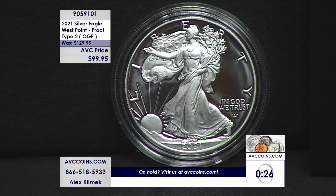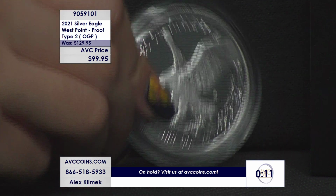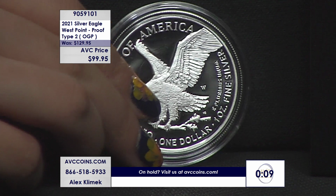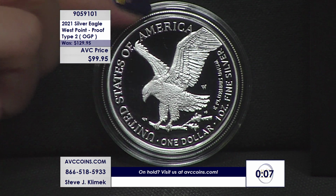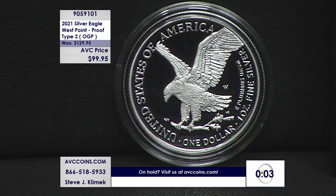Between 1986 and today, 2023, these rank as the 2 lowest regular issue proof silver Eagles, then the 94, then the 93. And by the way, those sell for significantly more as well. People aren't paying attention to how rare these 2 are. 2022 sold out at 500,000. 2023 sold out at 500,000. This one's 300,000 and it's less money. That's the money here, everybody.